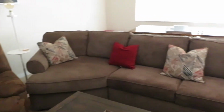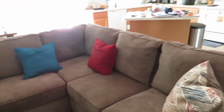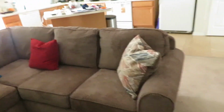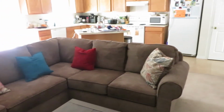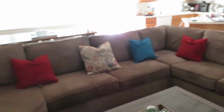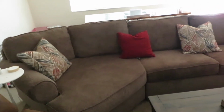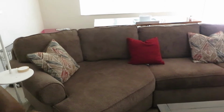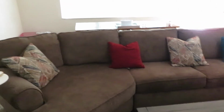And then as for the couch, I am in love with it. It is big and comfortable and soft, and I just love it. So this is from American Freight, and we actually got it on sale because it was the last one. I don't know if it was the last one that they had or not, but it was the last one. So we ended up getting it.